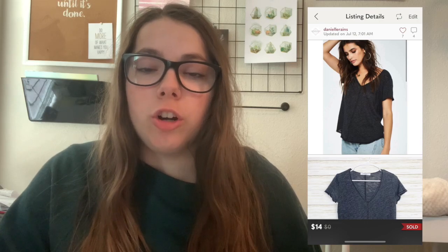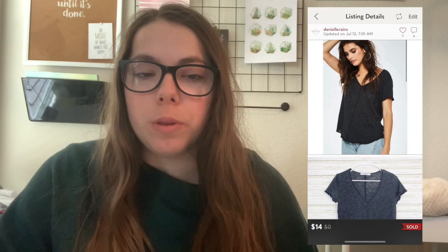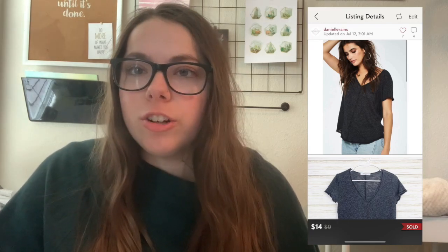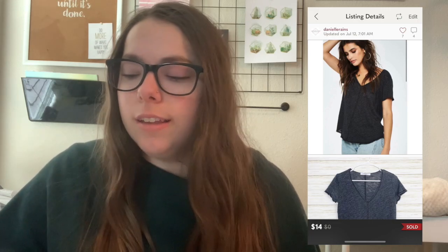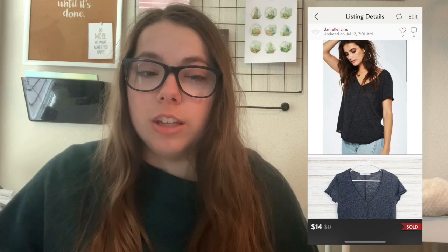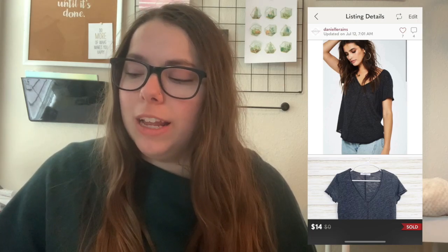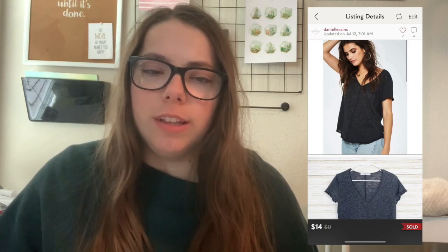Next up is a Project Social tee, Wherever tee in charcoal gray. And this was in a size extra small. It sold for $14 with a Poshmark fee of $2.95. And then I was left with $11.05. This t-shirt is actually from a Jomar box, and it cost me about $4.50. I can't remember exactly which box this was from. But it took about 6 months, I think, is the timeline for that shirt to sell.